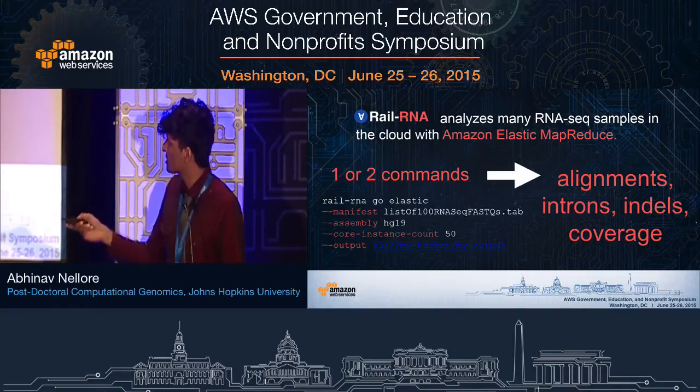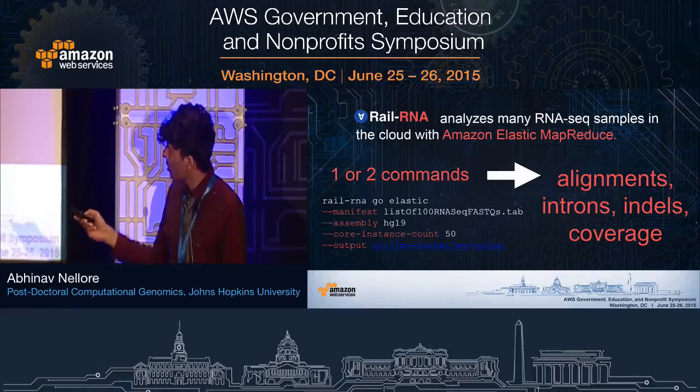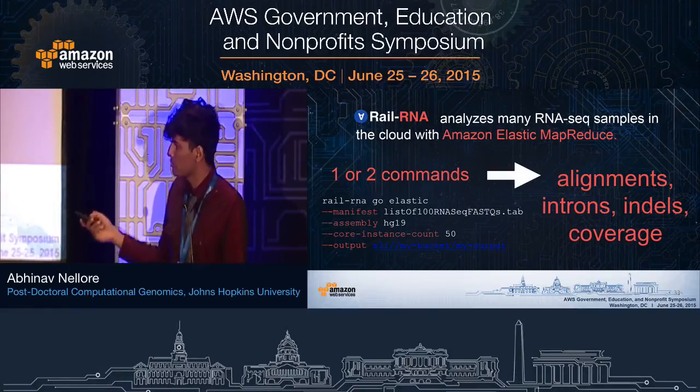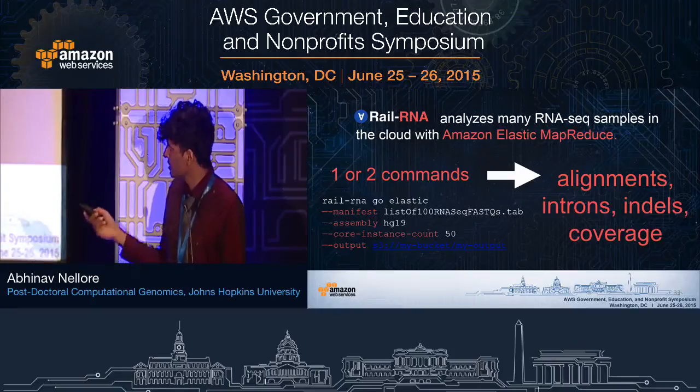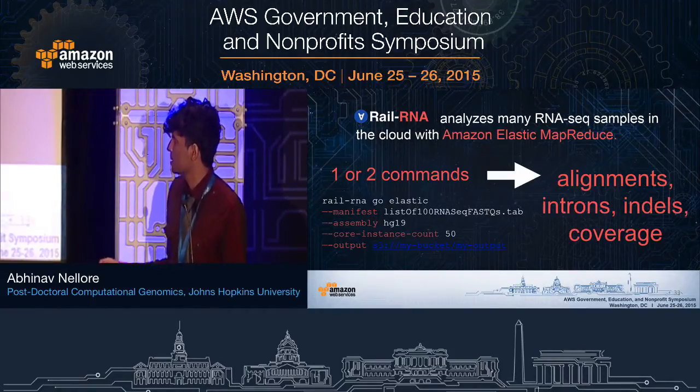All you do is have one file, and you list all your FASTQs. They could be on the web, they could be on an FTP server, they could be local. You specify the assembly, and this one's HG19, the human reference. Then we specify the number of instances we want to use, the number of computers we want to use in the cloud, and an output directory, which is a directory in an S3 bucket.